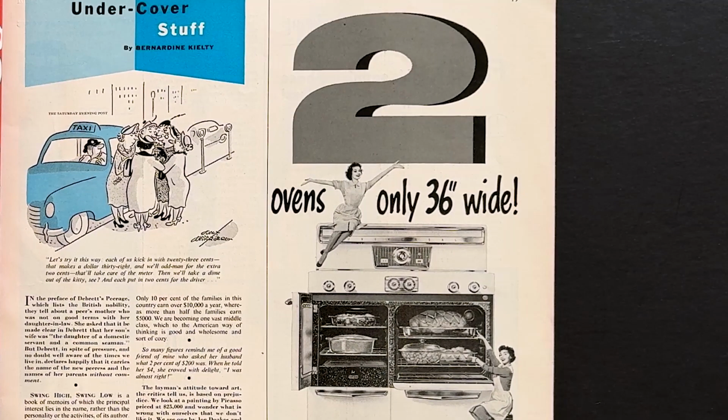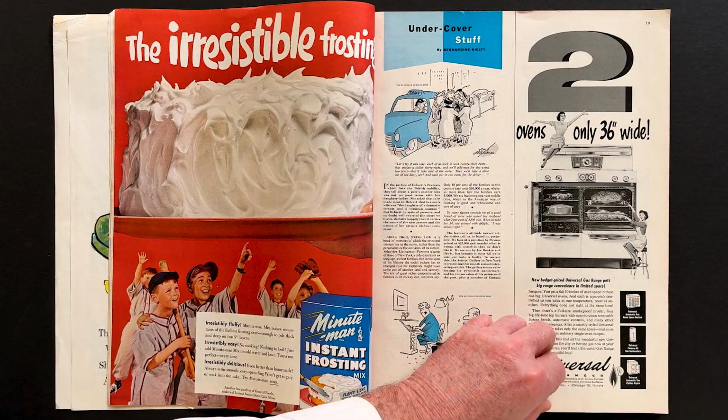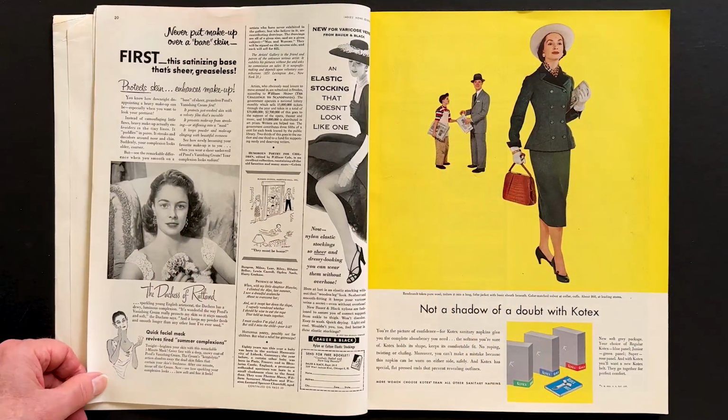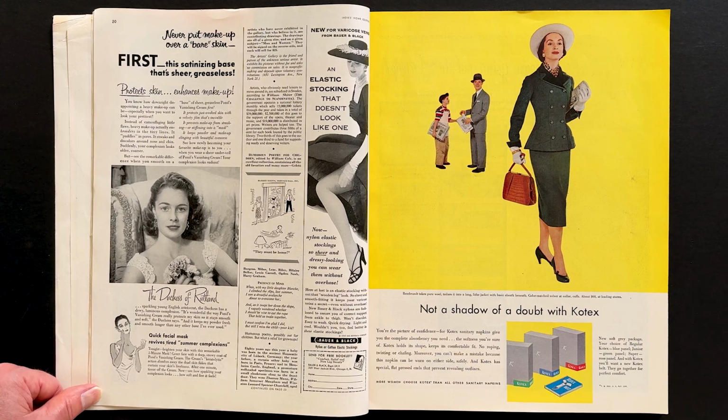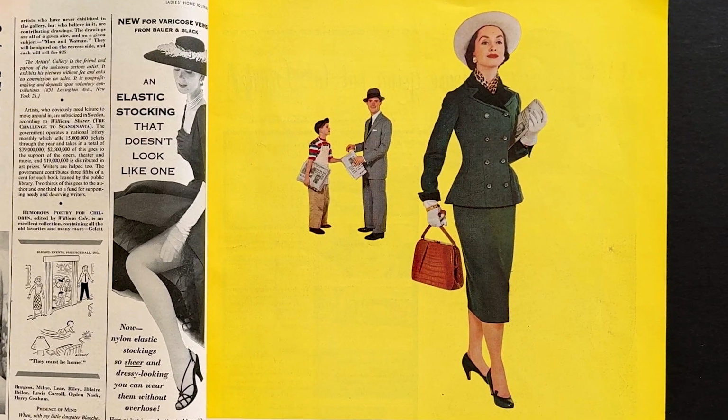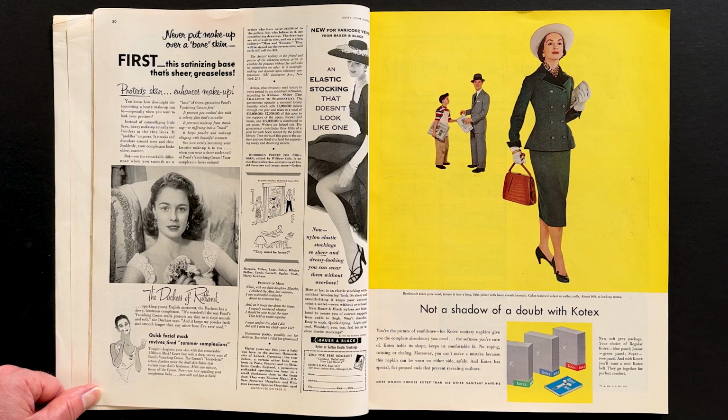Yeah. 2 ovens, only 36 inches wide. Wonderful. And here's some stuff about makeup. And this one, not a shadow of a doubt with Kotex. Oh, do you see the visual pun here? There's no shadow here. So there's not a shadow of a doubt. There's no shadows in the picture.